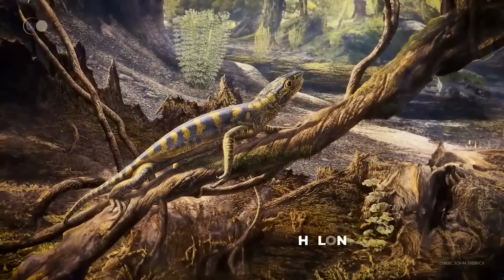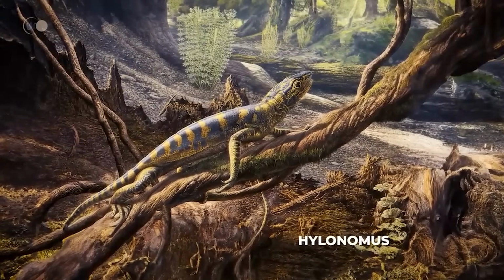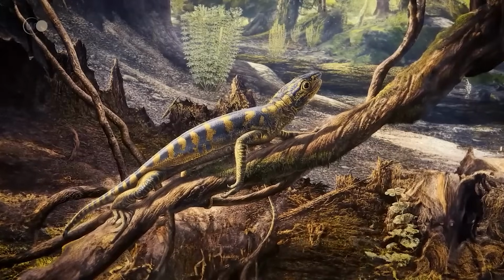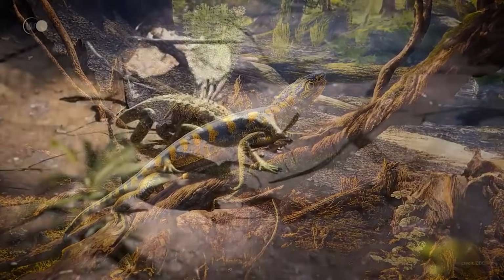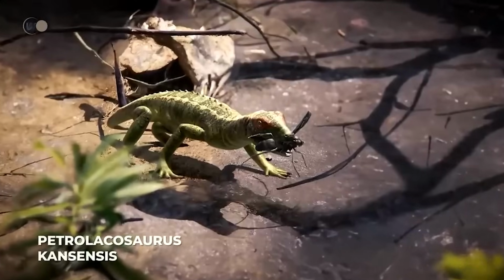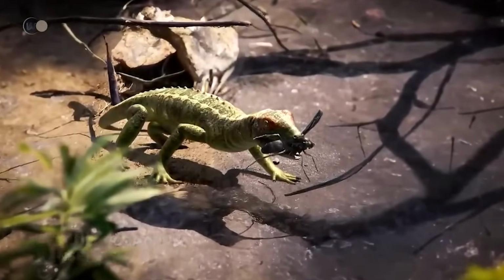But a new phylum appeared during the Carboniferous period, the reptiles. These were the first tetrapods to be fully adapted to life on land. They had a body covered in scales that protected them from predators and the elements. They also laid their eggs on land.